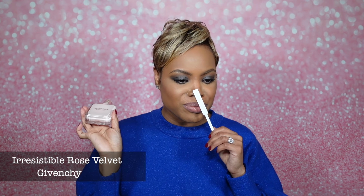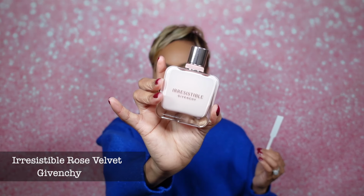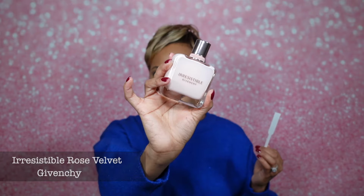This one again is more of a feminine daytime scent, again more on the brighter side, because when I think of rose water I think of daytime for me. It's lighter wearing, that type of thing, but this one still packs a punch. This one lasts. It's not a weakling, please believe that. But Irresistible Rose Velvet, again, if you like rose water but you want to have some oomph, I think you will enjoy this one. So definitely check out Givenchy's Irresistible Rose Velvet.